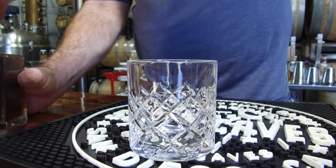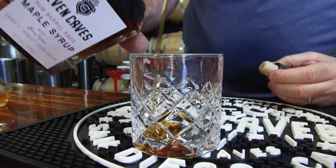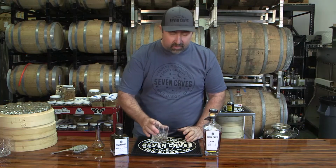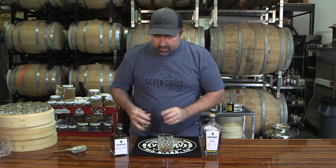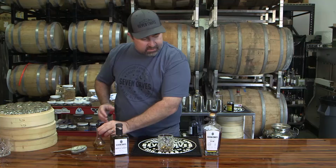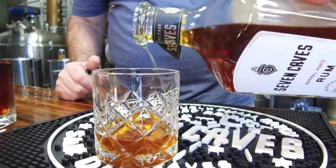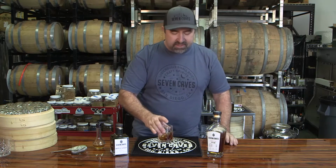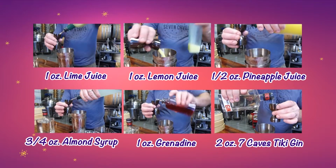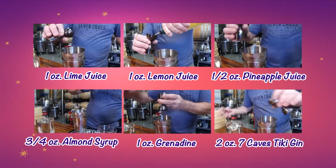It starts with 7 Caves rum barrel aged maple syrup. This is a Vermont maple syrup that I age in my rum barrels. We just coat the bottom of the glass with maple syrup. Then we add 3 dashes of good orange bitters. And then put about 1.5 ounces of rum. No bar tools necessary. This is a super easy tiki-inspired cocktail with our tiki gin. It's quite delicious.